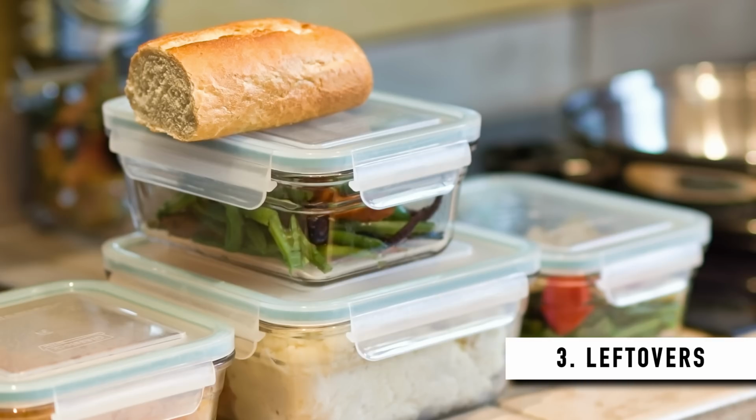Number 3, leftovers. The third thing I want to bring up is leftovers. Now, obviously, you want to save leftovers and put them in the fridge if you're going to eat them in the next day or the next few days.